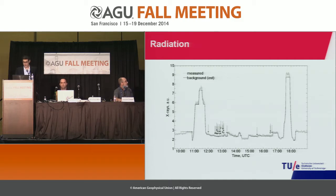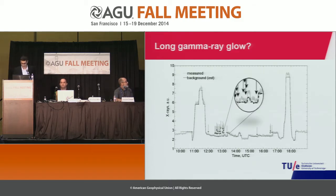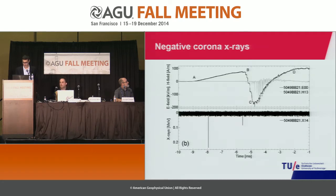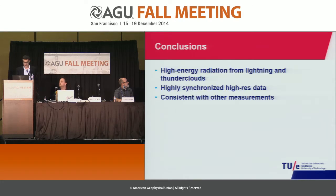And then here you see what might be an indication of a long gamma ray glow that was just introduced by Professor Dwyer. So we have measured this phenomenon. And also we've measured radiation from lightning, and we can confirm that lightning is indeed very bright in X-rays. I'm not going into detail about how it works, but just to conclude that high energy radiation from lightning and from thundercloud was measured right in situ, right up in thunderclouds.